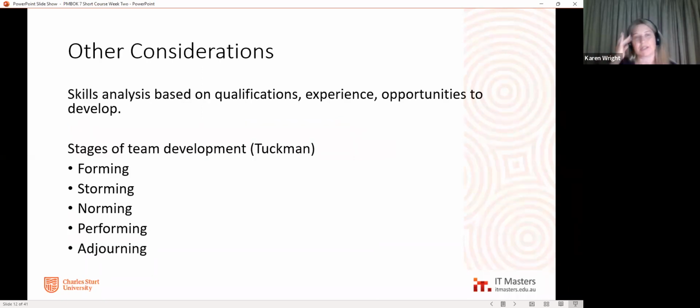Some other considerations are thinking about whether or not the people that are on your project team actually have the skills and qualifications and experience to be able to do the job you want them to do. One of the things that you can do with your project team is a bit of a skills analysis. You don't need to do this in any kind of formal manner. You can just take them out for a cup of coffee and say, look, what are you hoping to bring to the project? Have you done this kind of work before? What do you think your key challenges are going to be on the project? So just keep it nice and light.